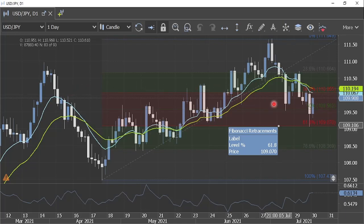This is the daily time frame chart, and after getting close to this 61.8% Fibonacci retracement level, we have seen a sharp turnaround. Right now, the USD JPY is looking to reverse all of yesterday's losses, and I think it is going to close the day somewhere close to 110. Though in the near term, 110 is likely to prove a big hurdle for the USD JPY, and we might see the USD JPY spending time in consolidation rather than a sharp up move on the higher side.